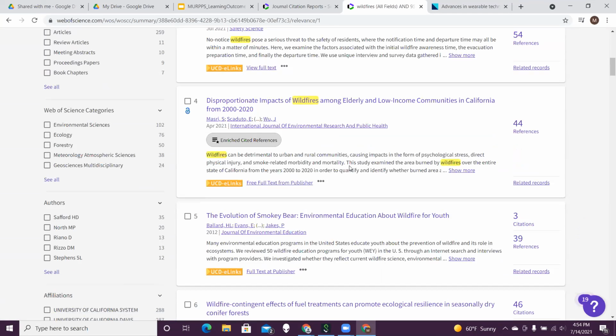You can actually put in the zip code, and then you can see whether or not any of these researchers are connected to UC Davis.